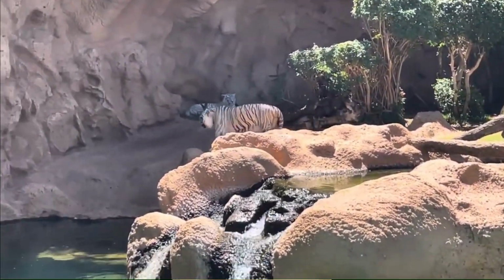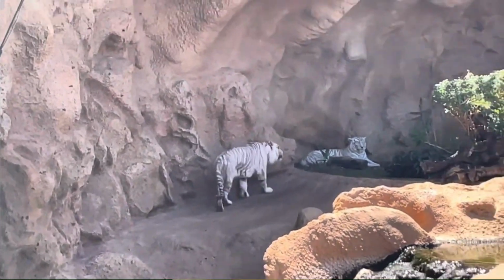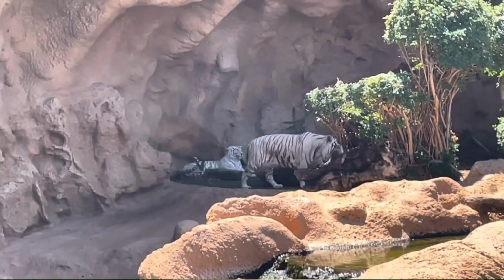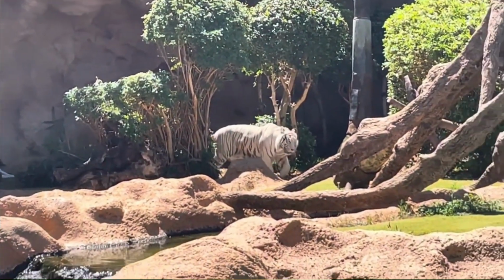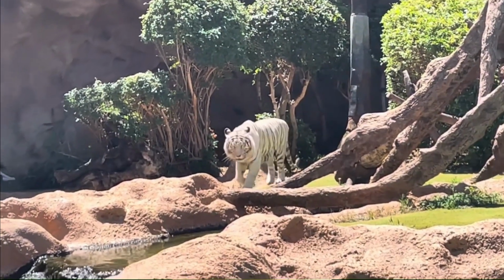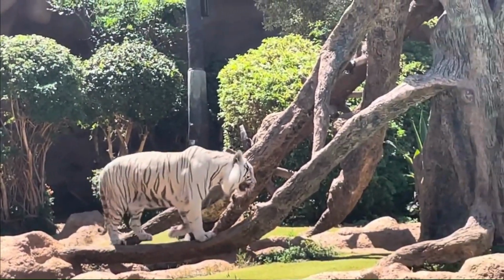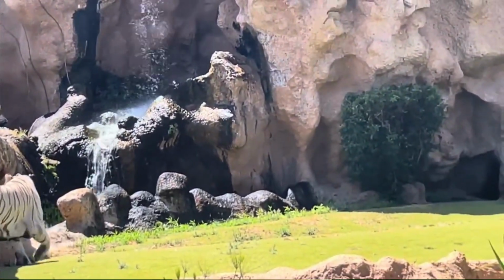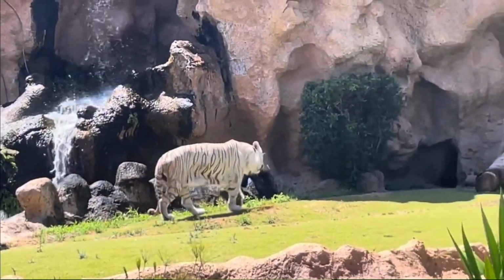So we now have the white Bengal tigers. They were absolutely beautiful. One just didn't want to move, and the other one came in and out and in and out. But needless to say, what an animal to actually see. They're breathtaking. I find big cats so stunning to look at. How anyone can kill them and put them on the wall as a rug, I'll never know. It was so worthwhile just standing there for 10 minutes and watching them. The children just loved it.